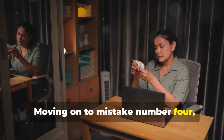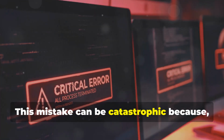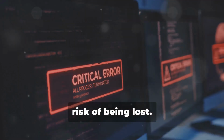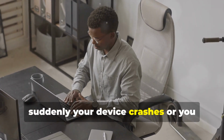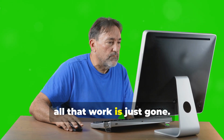Moving on to mistake number 4, which is failing to use cloud backup or sync options. This mistake can be catastrophic because without a backup, all your important files and data are at risk of being lost. Imagine working on a big project and suddenly your device crashes or you accidentally delete everything. Without a backup, all that work is just gone.